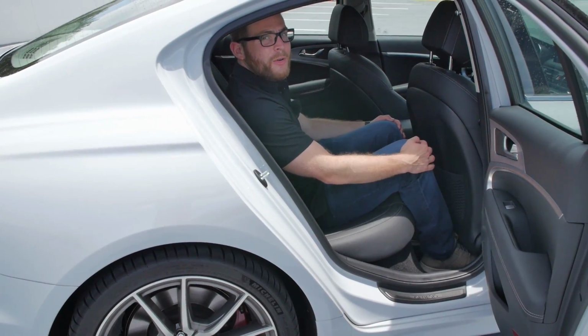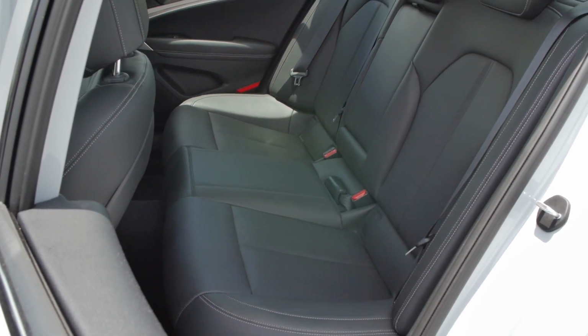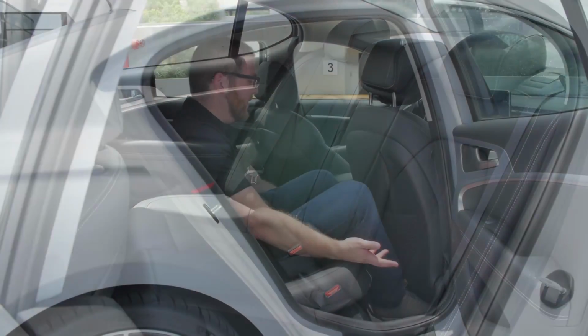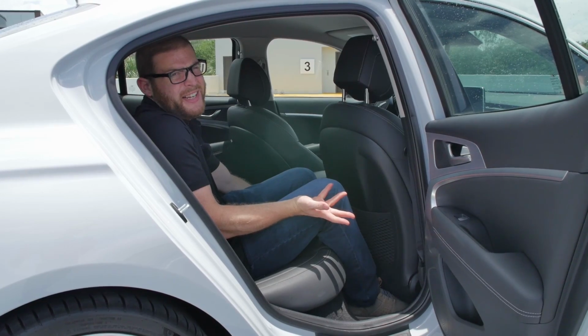Back here, legroom is kind of at a premium. I've only got 34.8 inches of legroom here. My feet are real tight underneath this passenger seat, and there's no rear air back here. That's kind of stupid in a luxury car. I wish that Genesis would have put some air vents back here. I do at least have a USB port to charge my devices.